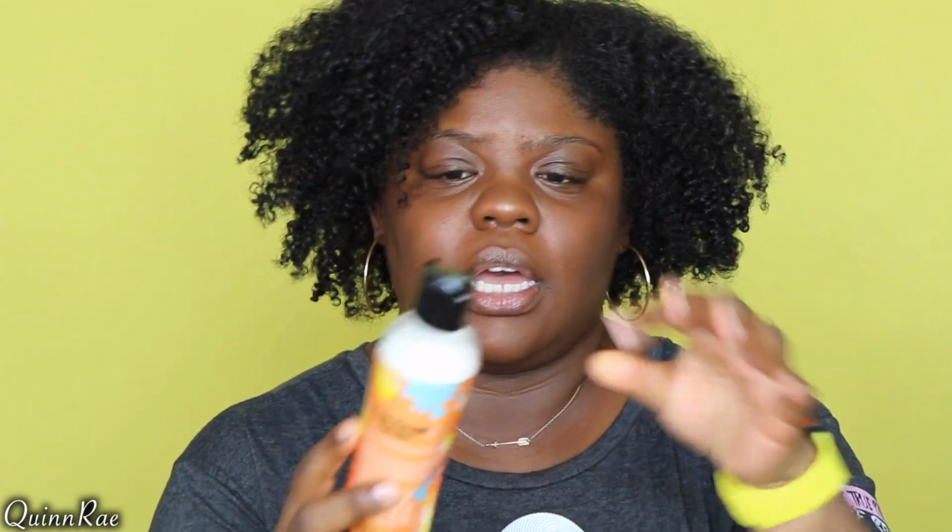Look at how bent this bottle is, child. Okay, so this is the So So Moist Vitamin C Curl Mask. Child, I got my hair all over it. So this is the deep conditioner, basically.